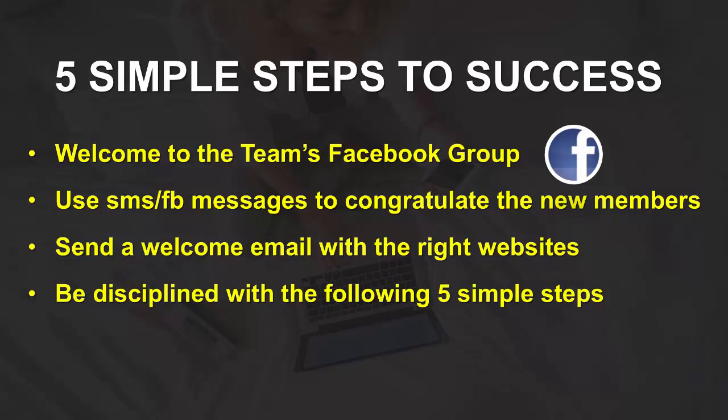So number 3 is send a welcome email with the right websites. This is really important and very helpful for the new members. Make sure you send them the dreamtrips.com website, which is the travel system, the booking engine, and the WorldVentures.biz, which I just showed you earlier. That's their website, that's their back office.